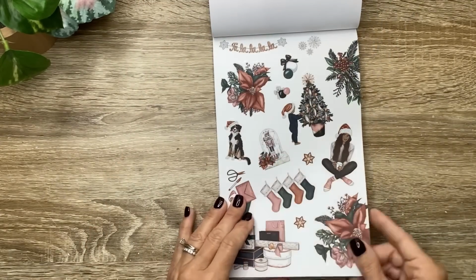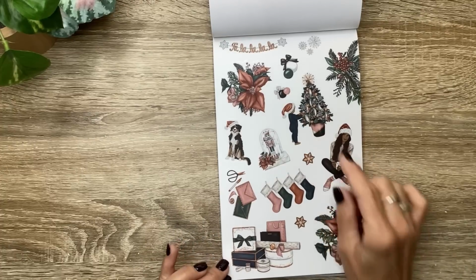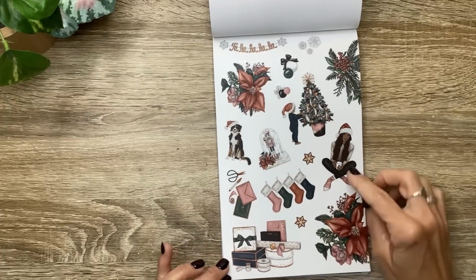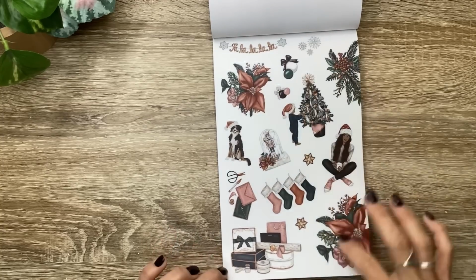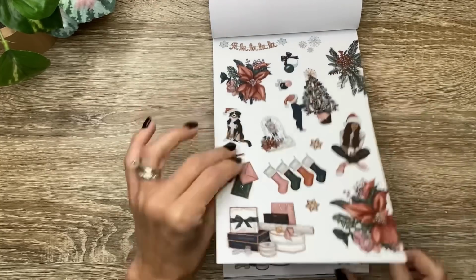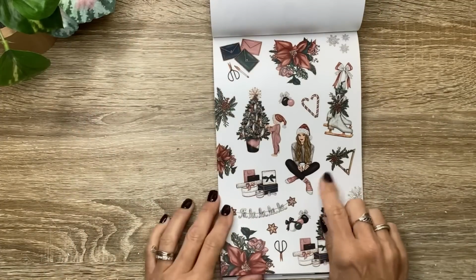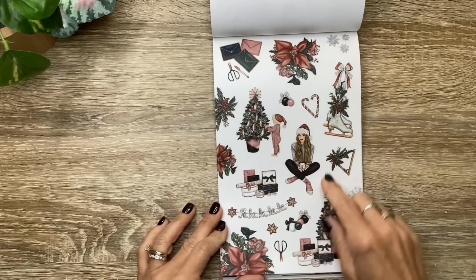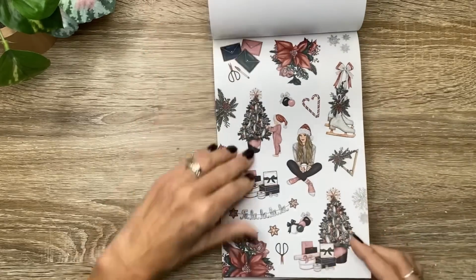I love the dog wearing the Santa hat, and we've even got a little child dressing up the Christmas tree, some stockings and gifts, the girl enjoying her cocoa. This is fa la la with some poinsettias and little cookies and snowflakes. We're gonna have two of those on clear. Then we've got the girl with her cocoa again in a different skin tone and all those beautiful icons. Two of those on clear.